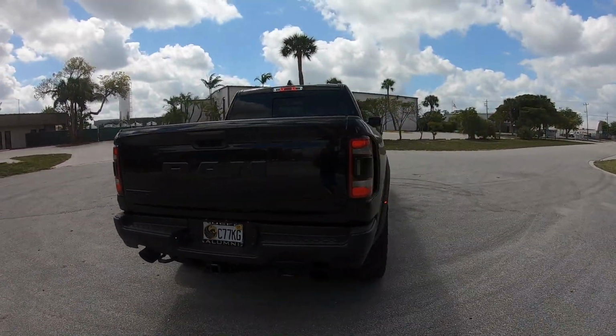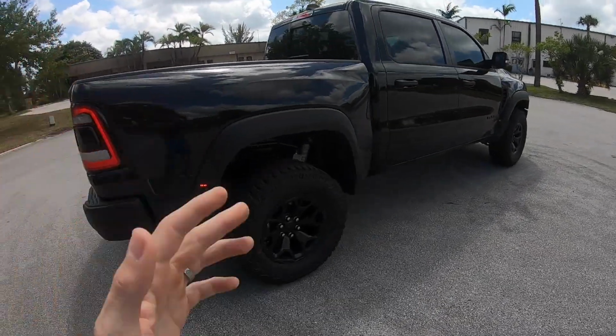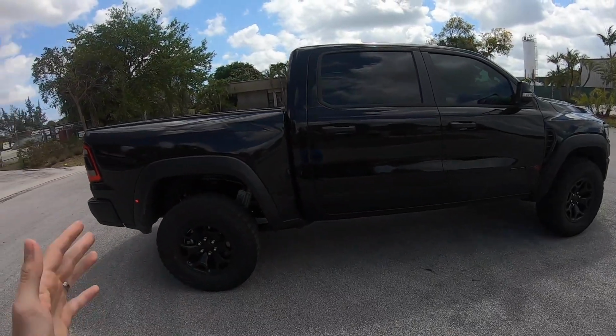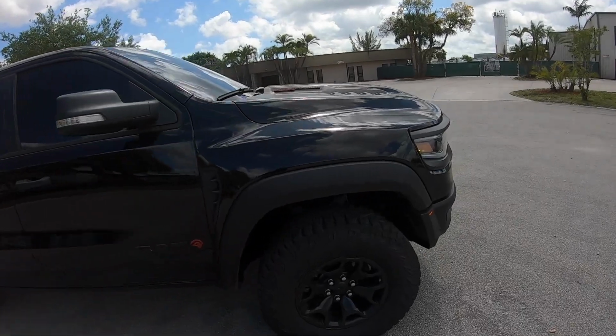Truthfully, I just absolutely love the look of this truck on the exterior. And I know this is a stupid thing to throw in there because all the TRXs kind of look the same, but I personally just love the look of this truck. I think it looks super aggressive.